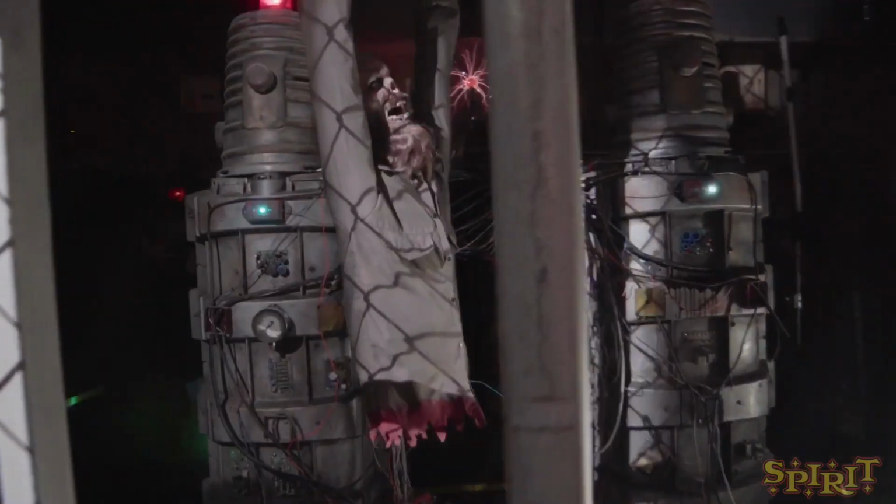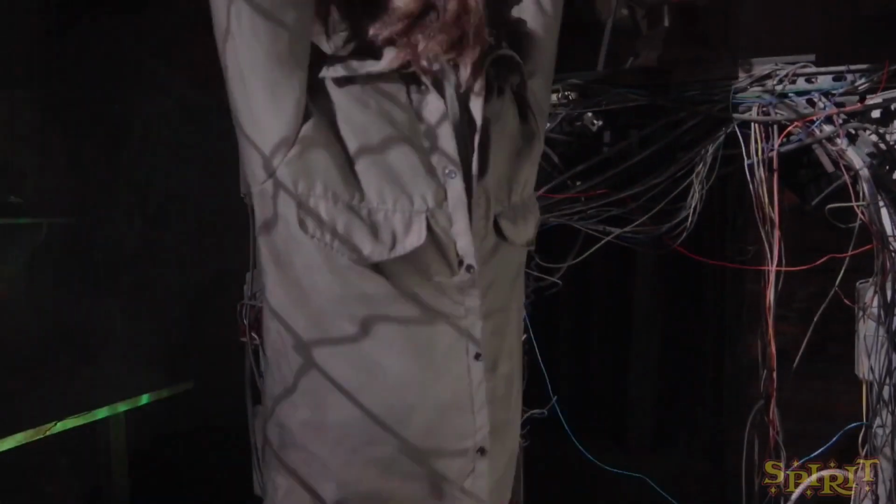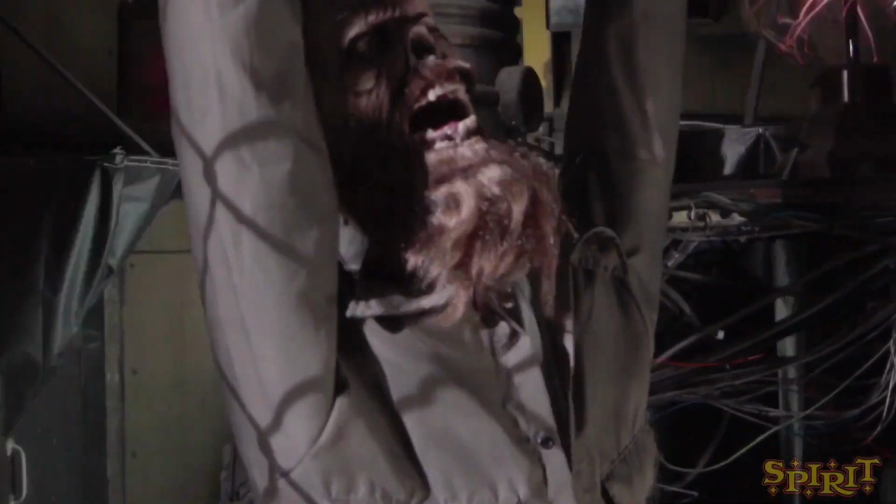Maybe in the future they'll make that. Perhaps it was too gory to do something like that. But they have pulled it off before, and I hope Spirit can fix this guy because the animation and the detail is really quite good, though it just doesn't quite justify a purchase for me.